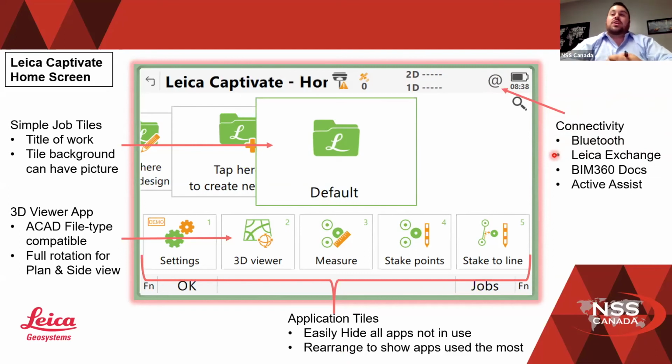So what Leica Exchange is, is that if you are working in the field and you find a mistake, or if there's a modification done on the job, you can simply call your engineers out in the office, and they can live update your controller while you're in the field. Great. You do not have to go back to the office to re-upload new stuff. They will simply upload a file onto your data controller through the internet, right onto your software here.